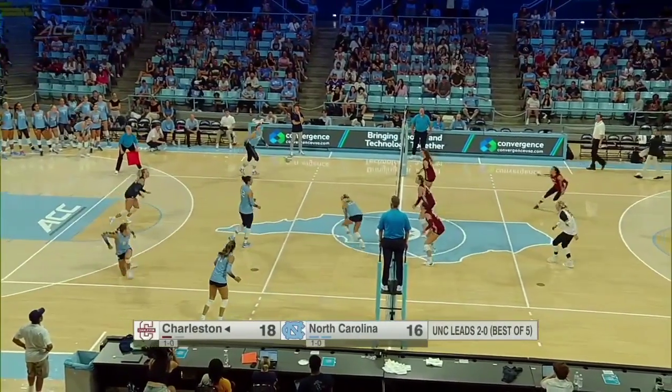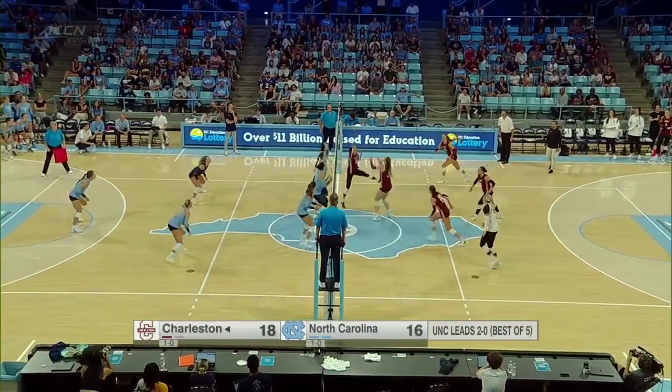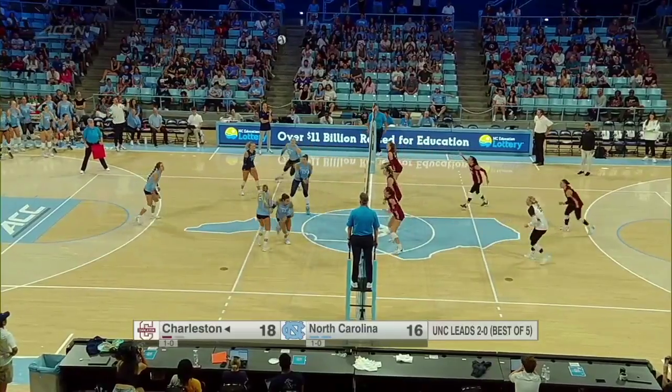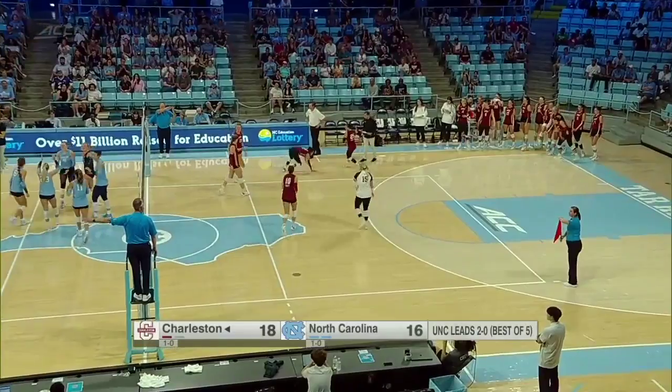Gets Carolina a little out of system. Good job to get back to at least get the ball to Schaffmaster. Go back to Mabry again. She picks up the kill.